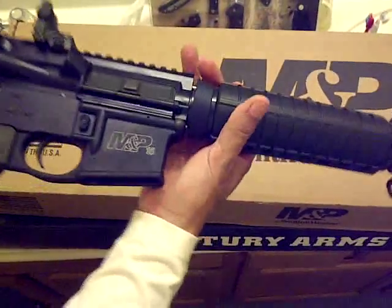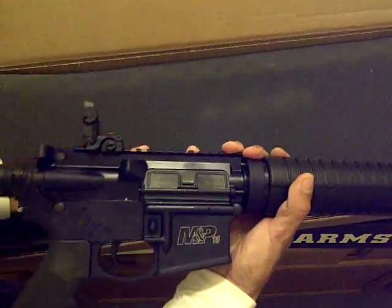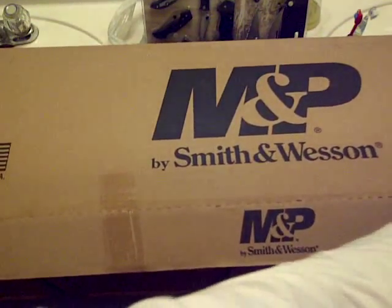Anyways, let's put this away. I'm very excited. I'm already familiar with the AR-15 platform. This other rifle that I got is a little different. It's a little new for me. It's an AK.